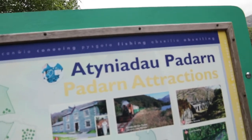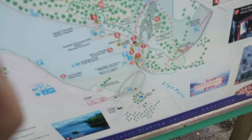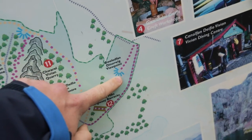So we're here at Llyn Padarn. We parked there on Reds, and we're going to do a walk up to the purple one.